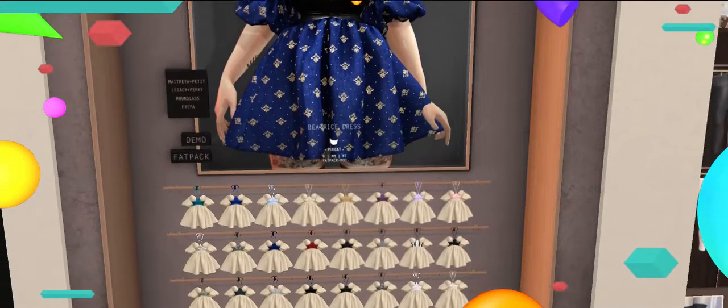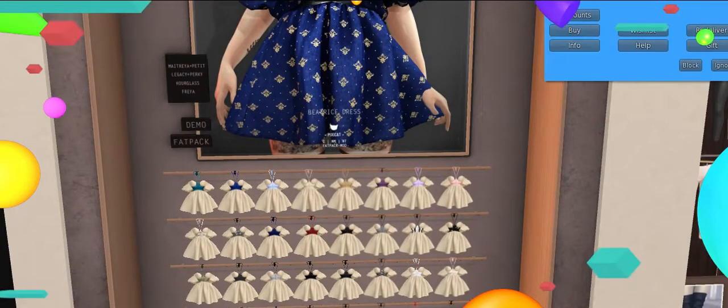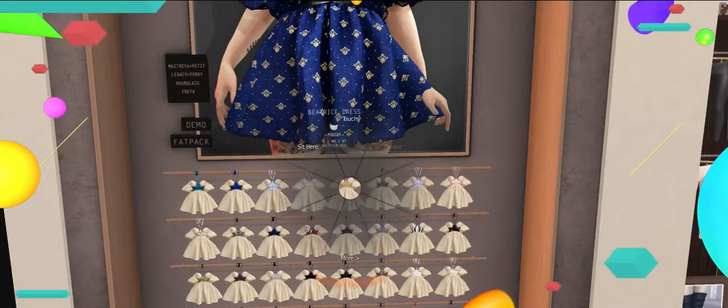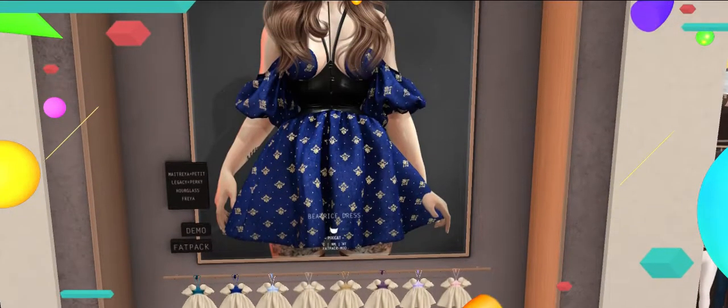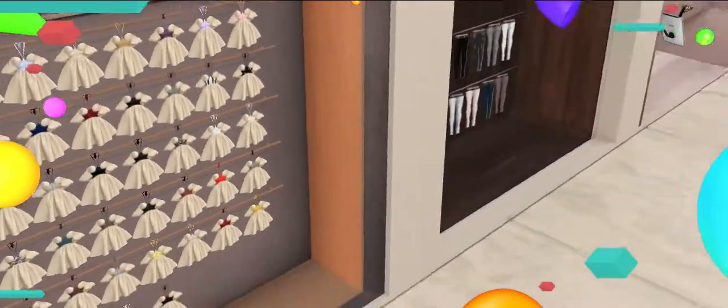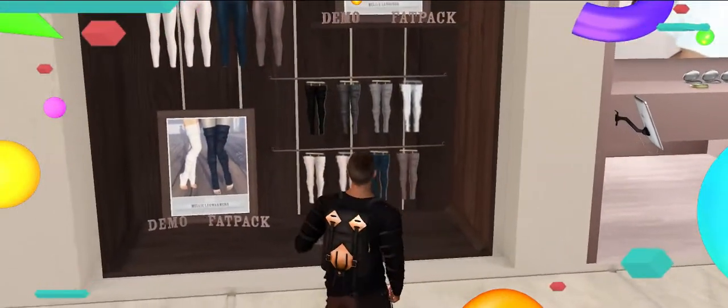Interesting, interesting. The Beatrice. Beatrice. What's up with it? But let's all find out what's up with Beatrice. 288, guys. 288 for that dress right there. That is cute, though. It's not a bad-looking dress. A little bit too kitty-like, but hey, it's a dress.